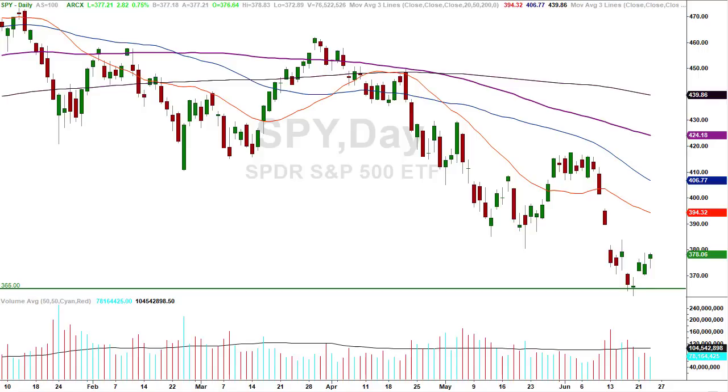Now, before, I talked about a specific pattern, a flaggish pattern that's developing on another chart that's similar to one that happened before. What am I talking about? I'm talking about this one right here.